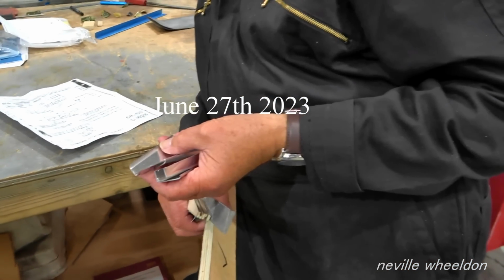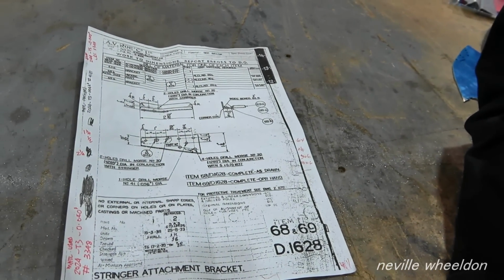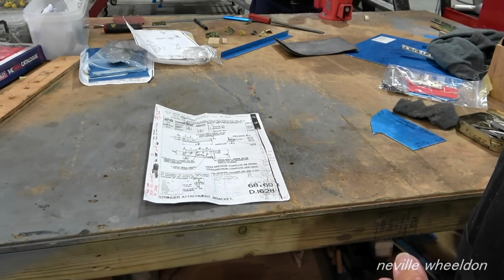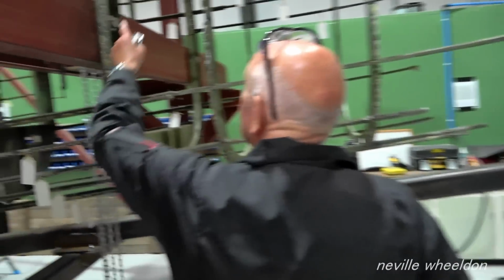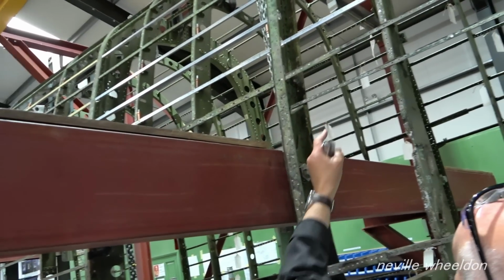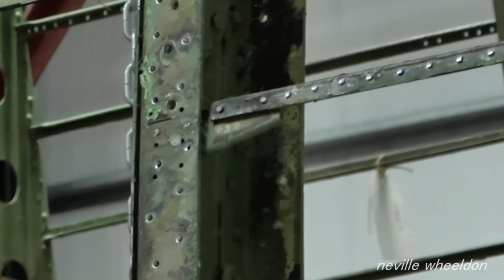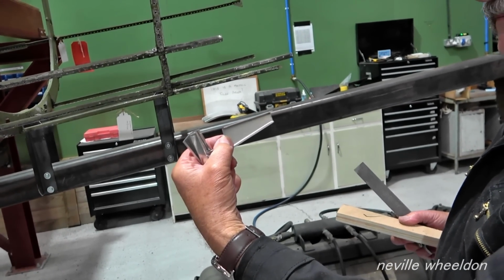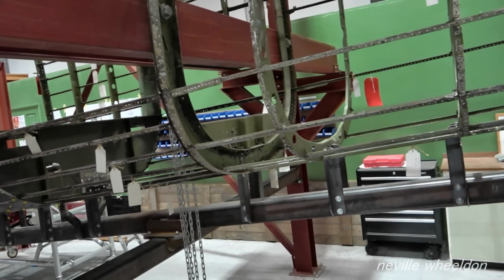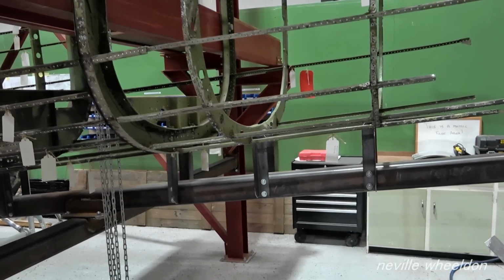And what are you doing, Terry? Stringer attachment brackets. And they fit on the end, do they? They go on the end of the stringer and connect it to the frames. They're the shaped ones, are they? Yep, that's what these are. And how many of those have you got to make? 40. I've made 8 and I'm making another 4.